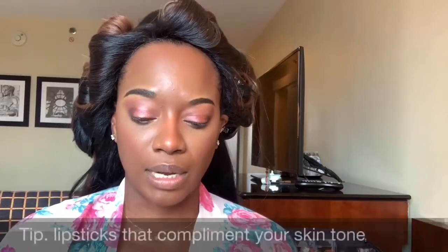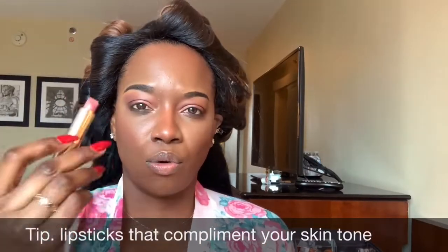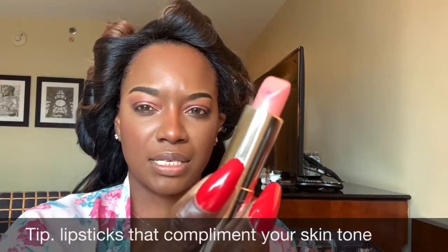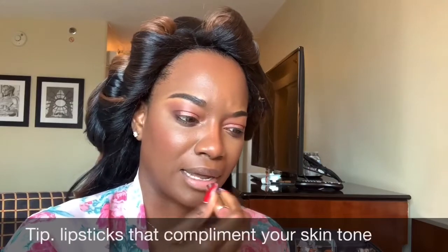Now we want to go into a light color lipstick. You can line your lips with a really nice brown, or you can just go in with something like this. This is a really good quality lipstick. It is the Blase Bluff from Estee Lauder. It's a really comfortable matte.